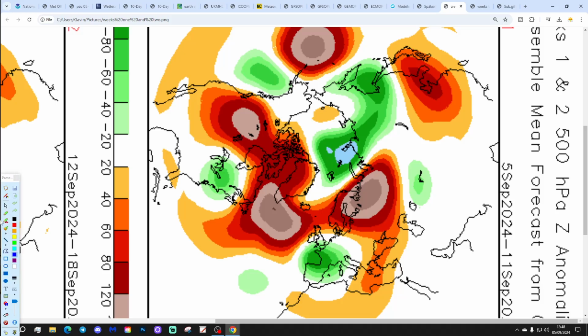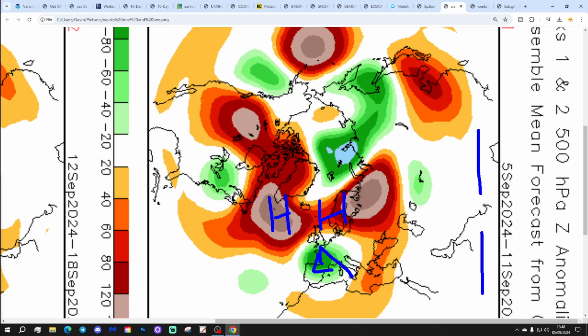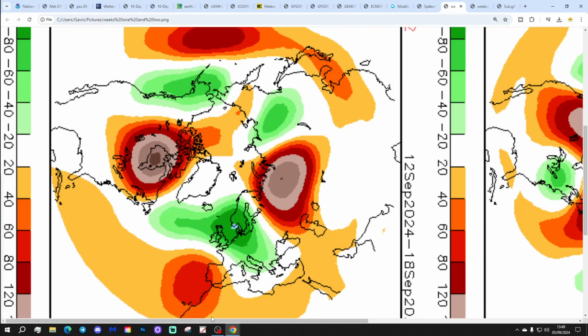And then the CFSv2 finally, these are 500 millibar heights, breaking down to week periods. The first week period takes us from the 5th through to the 11th of September. So the next week we'll have high pressure in the Atlantic and to the north and the northeast of the UK, low pressure down towards France. That could bring the wettest weather into the south, northern areas protected by the ridge for a while anyway, but even there probably turning unsettled later on. Unsettled for all of us by week 2.